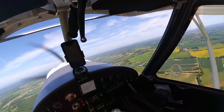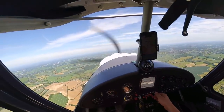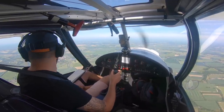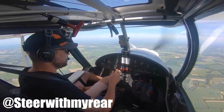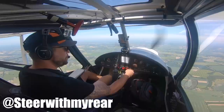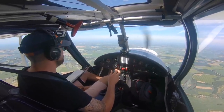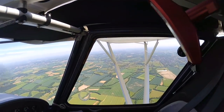Colmore Common. T's and P's in the climb are good. Landing light could come off. Fuel pump could come off. So once we were into the cruise, Jonny, who is at Steer With My Rear on Instagram and Twitter, he caught up with me and joined me on my left wing for a bit. It was my first experience of any kind of formation. Not that I was doing anything. I was just holding a straight heading, but it was just so cool.